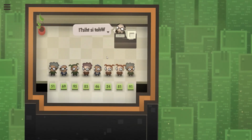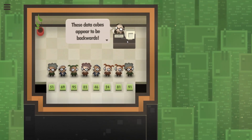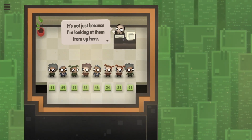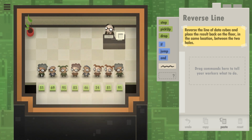Continued elevator. Reverse line. I don't know what this is going to be, but I don't like it. These data cubes appear to be backwards. What? Yes, I know what you're thinking. It's not just because I'm looking at them from up here. Yes, please reverse this line of cubes. Okay.